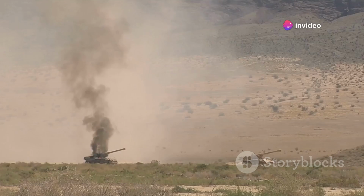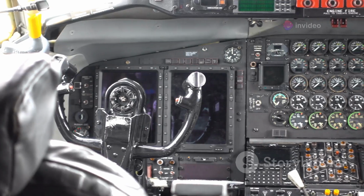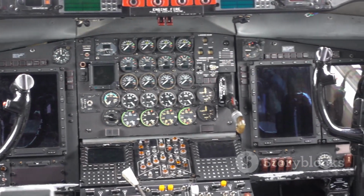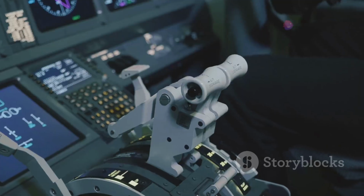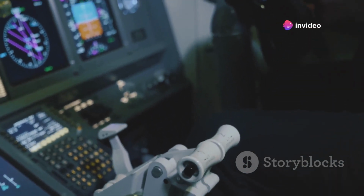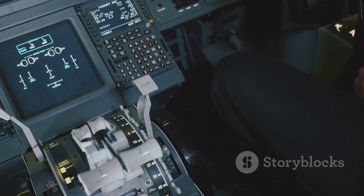But let's dive deeper into why this myth has persisted and what the actual facts are. While the recoil is significant and the physics are there, the reality is a bit more nuanced. The GAU-8 Avenger, with its massive 30mm rounds, does produce a substantial amount of recoil. However, the A-10 Warthog was specifically designed to handle this force.